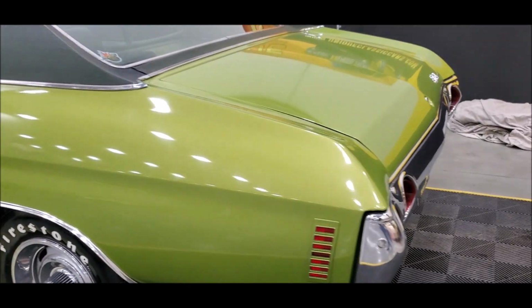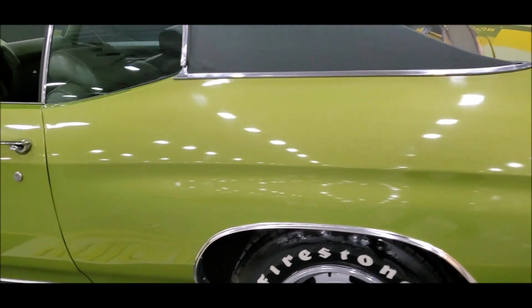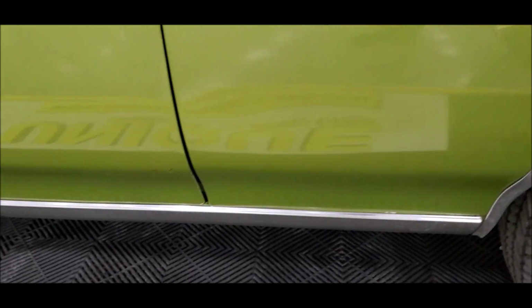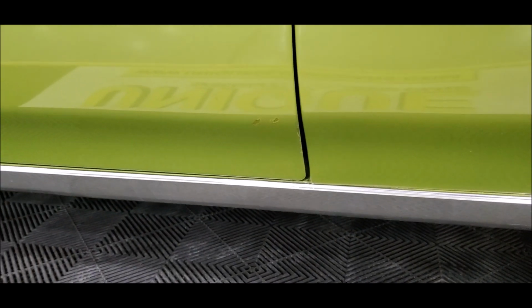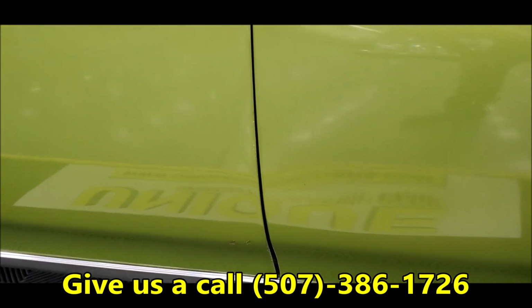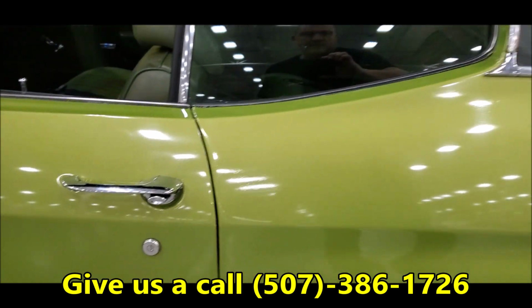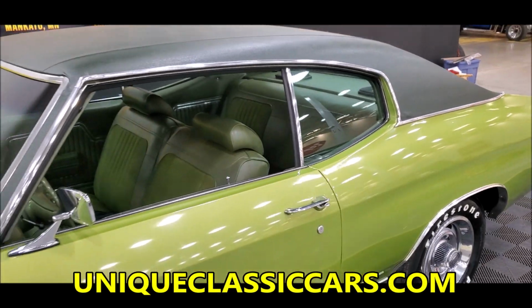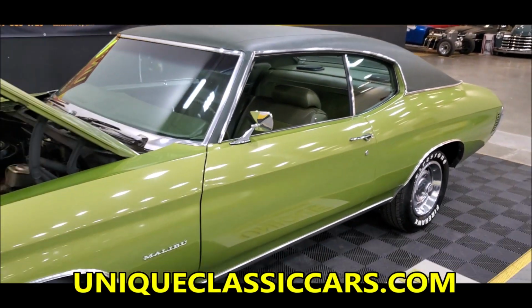And then there are a couple of paint flaws in what I consider to be the original paint anyway. I want to show you. You can see right there, there's a kind of a chip and a crack right there. And I did notice there's a couple of chips at the bottom of the door there. Those are really the only two spots that I saw in the car paint-wise. So you can check out all the still photos of this car on our website at uniqueclassiccars.com.